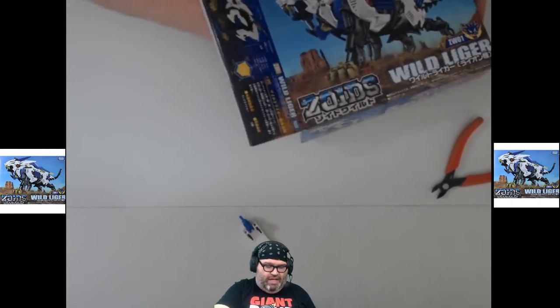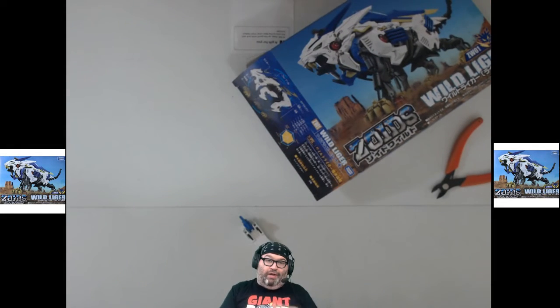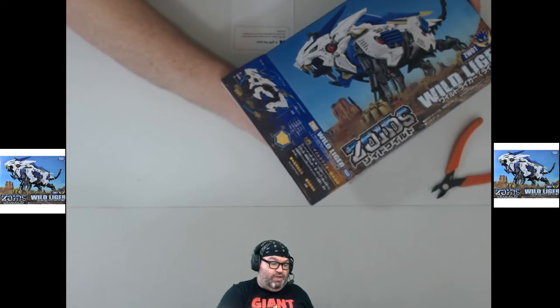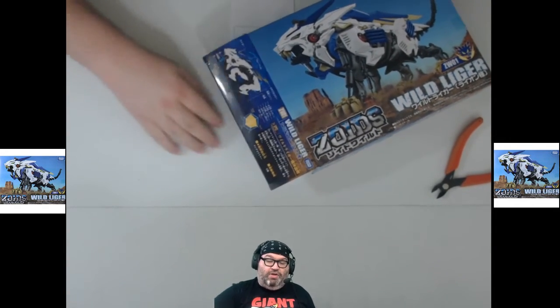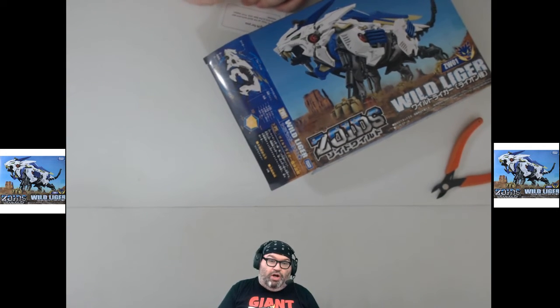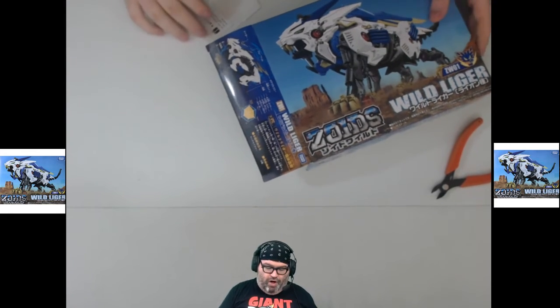I believe that the pieces are numbered, but instead of finding the number on a tree, like we would with a Gunpla build, some sort of Gundam, there is a sheet that lists all the pieces and the numbers. So we might have to refer to that, and that might be annoying or it might be fine, but it might require a few page turns.